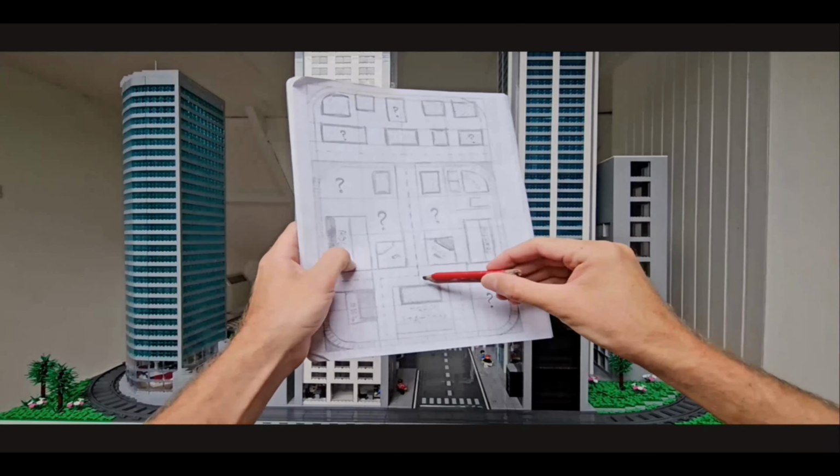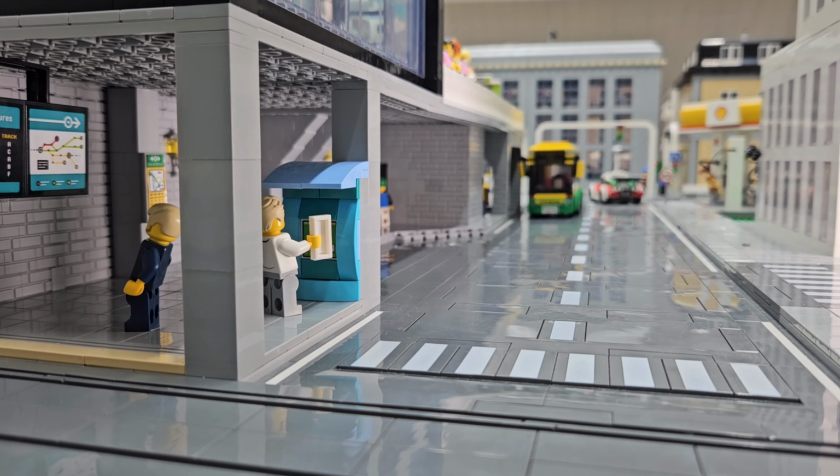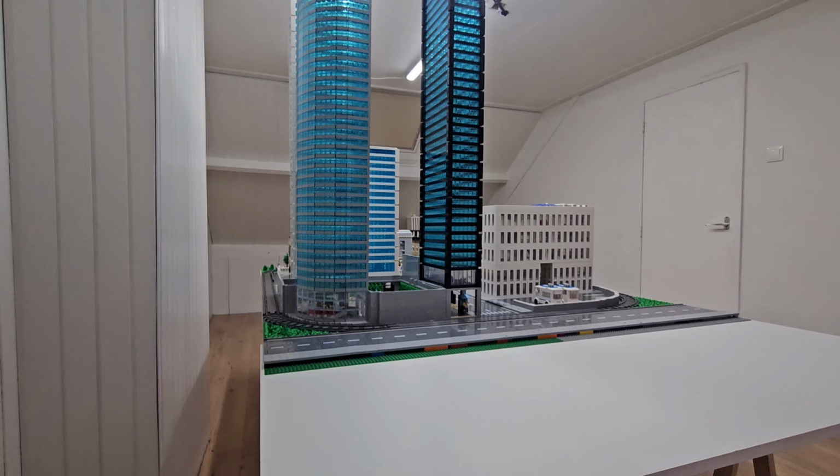As you know, I completely dismantled my previous city, and only the buildings that meet 100% of my standards are being rebuilt. This means even better building techniques and more beautiful structures.